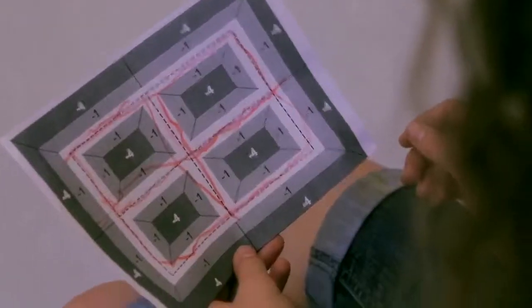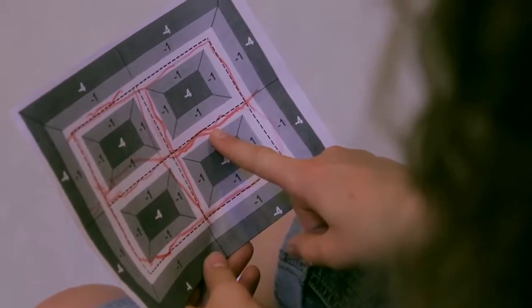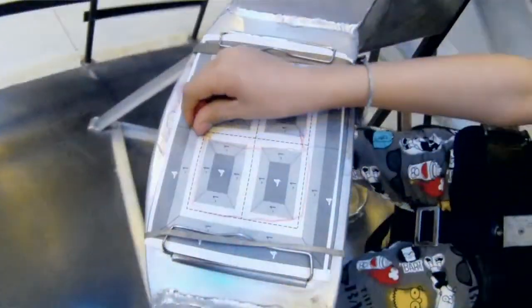Now, I noticed you have a piece of paper in your hand. You had to do something while you were spinning around. What did you have to do? I had to draw around the dotted lines with a crayon, and I got to try and stay on the lines as neatly as possible. So it was very difficult.